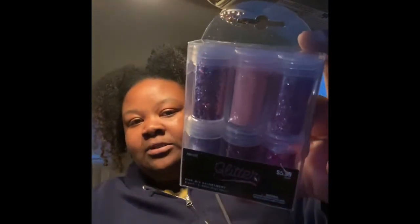I got these mixes. You are not gonna get this color. It's pink, all different shades of pink. Very, very pretty. I'm looking at it right now, and the camera is not doing it any kind of justice. It is so reflecting and so pretty. The bottom row is gorgeous. The top row is gorgeous. I love pink. I love pink aesthetic.